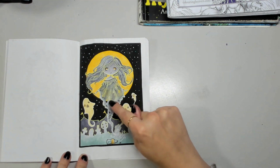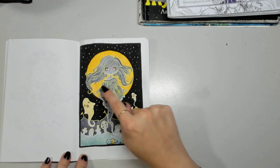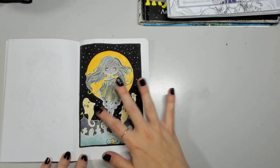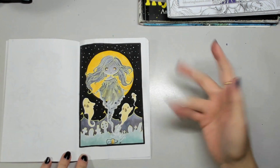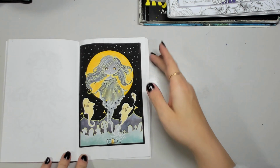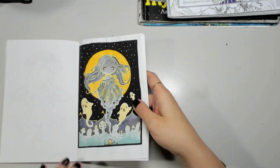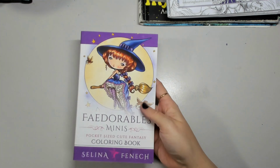And I really like how I got this sort of translucency, so you get the yellow through the top half of her but not down here where the moon isn't, and the yellow glow. And I'm just very happy with this piece. It was a lot of fun, very simple but very effective. So yeah, that was Selina Fenech's Faedorable Minis.